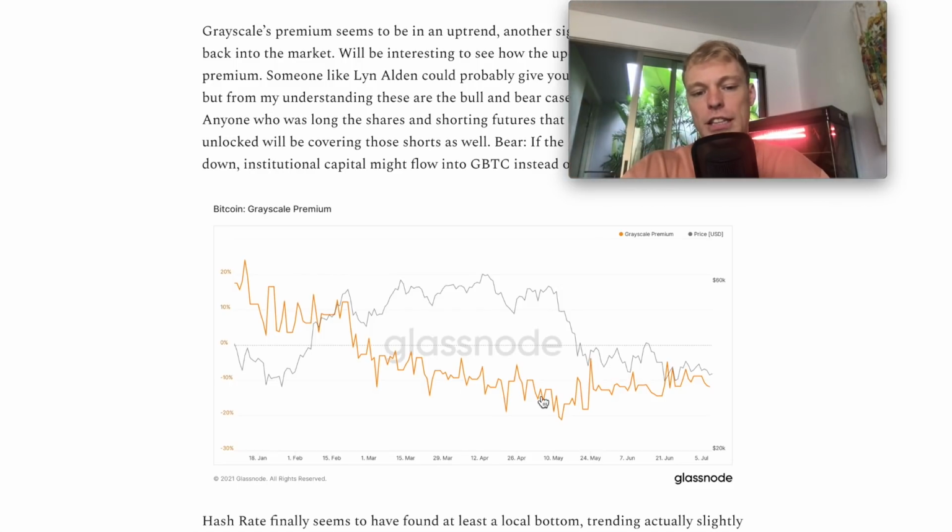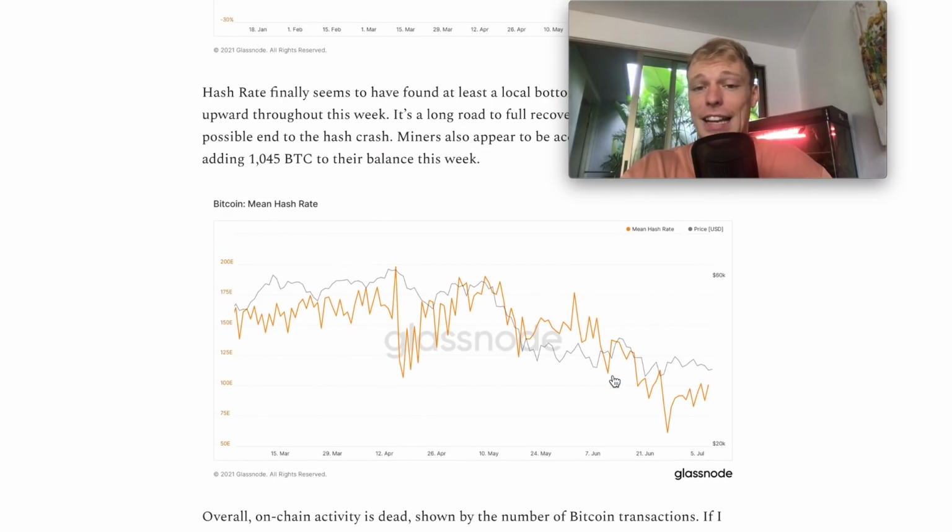So right here we can see that the premium is also slowly reversing during this consolidation period. So that is also quite interesting. And again guys, that is actually quite a bullish sign. Then the next one, we have the hash rate of Bitcoin.